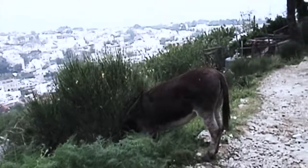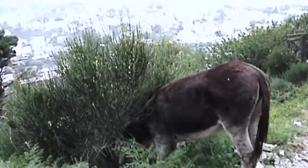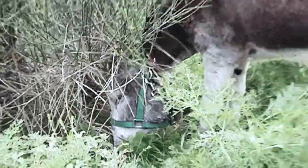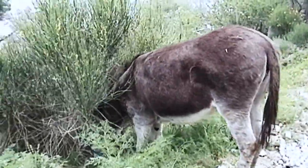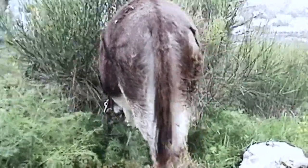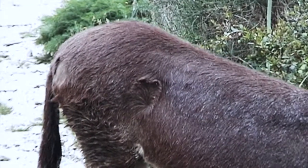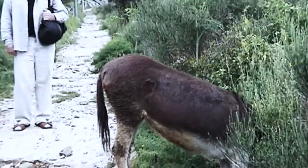Buongiorno, signor Asso. I think it's an Italian donkey. I presume he speaks Italian. I keep well away from his rear because they do tend to kick quite violently. Hello. Stanley's here again, look. It's just like Stanley, Palm Beach.